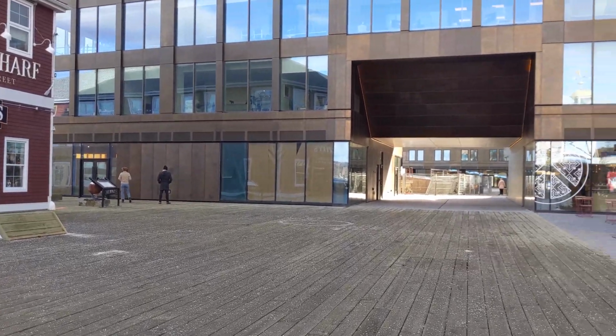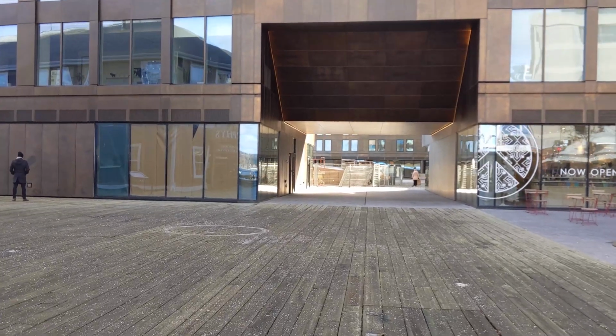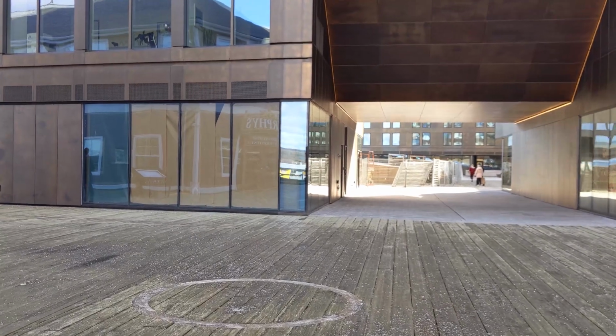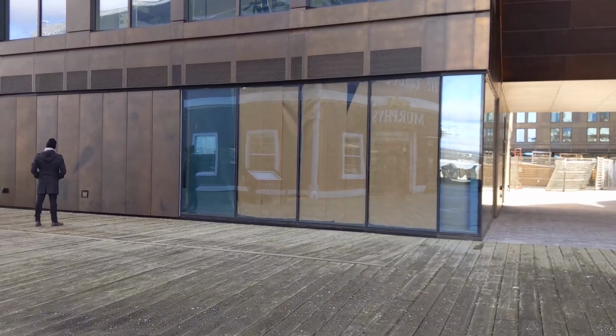Two-thirds of the way through November now. A lot of places in this country have got snow already. We haven't. We had one hard rain and we've got a prediction of more rain coming.